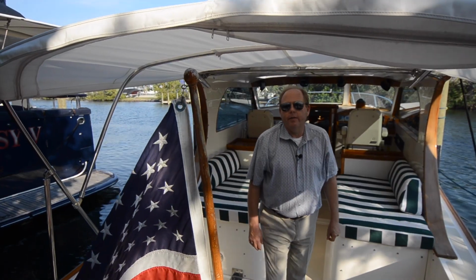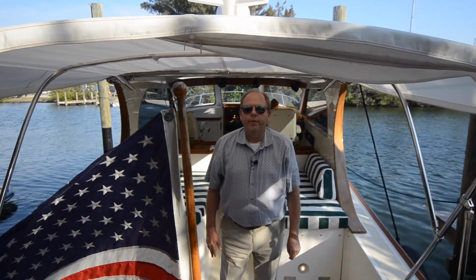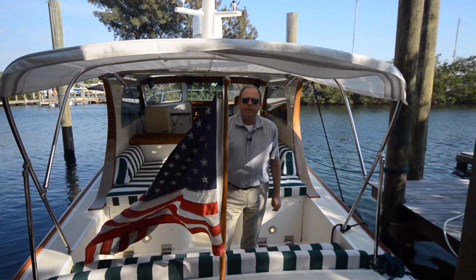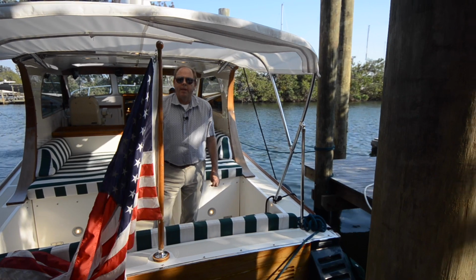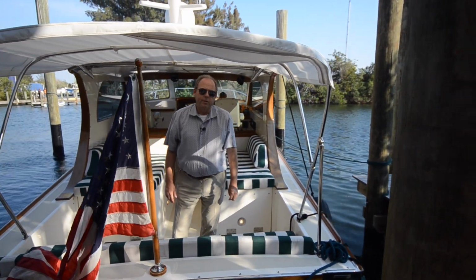All right, today I'd like to give you a little tour of a Marlow 37 Prowler. For those of you that haven't seen a Prowler, it's made by Marlow Yachts, the same people that make the big motor yachts. Pretty limited production. They only make a few of these a year at special request. They're all custom built. And it's really a unique boat.